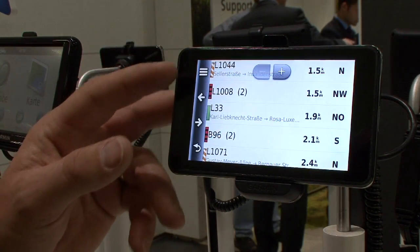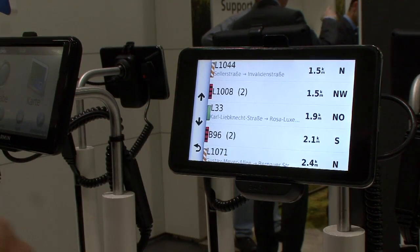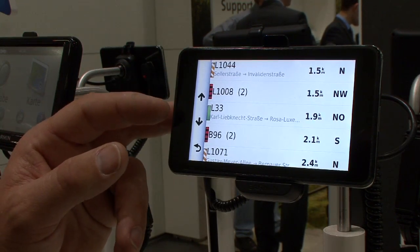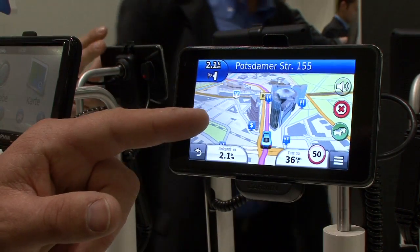Yeah, so here you can inquire, and we've got these different codes here for the type of traffic events which are happening, and there is a key to those different traffic events, so you can identify what the different color schemes are. Here, just to show some of the 3D graphics, looking at one of the buildings here in Berlin.